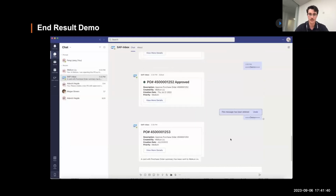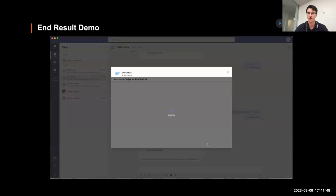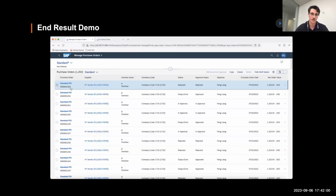Then we can simply take a look at that purchase order again, open the task module for it, and reject it right from there. So again, these high traffic one-click use cases. And we see that the adaptive card has actually updated to reflect the rejection. And going back into S4, we can see that the rejection has processed and is reflected in the system.